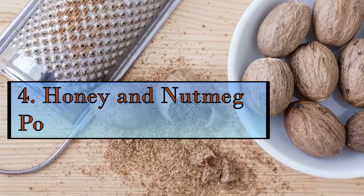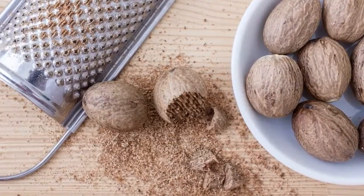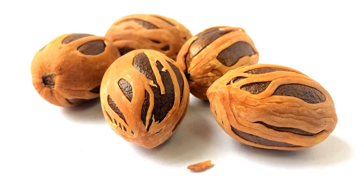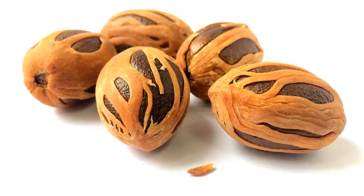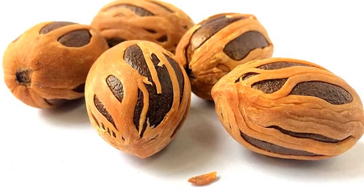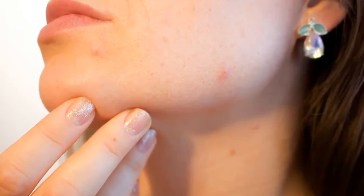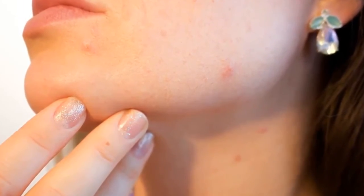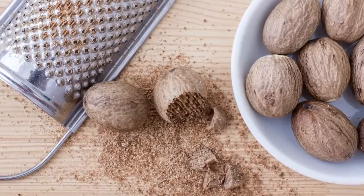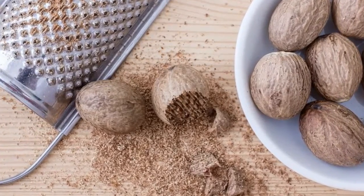4. Honey and nutmeg powder face pack. This is a great face pack for combating acne. Nutmeg powder has antibacterial and anti-inflammatory properties which make it one of the best natural ingredients to fight off acne. It can reduce the inflammation as well as redness that come with acne. This combination of honey and nutmeg powder helps in preventing breakouts and also keeps the skin healthy and glowing.